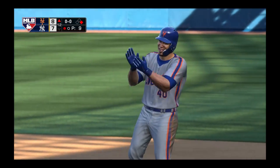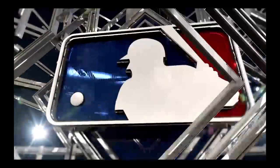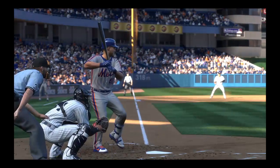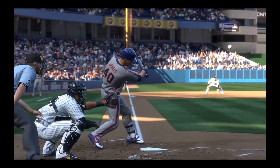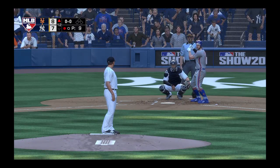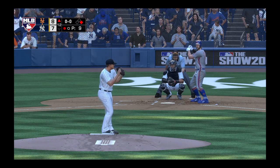Dan, you'll take RBIs any way you can get them, but when they give your team the lead in the late innings, man, that feels good. Oh, it especially does, especially when you start to score runs late in the game off of quality pitching. When runs are at a premium, that's what makes you feel really good about yourself.